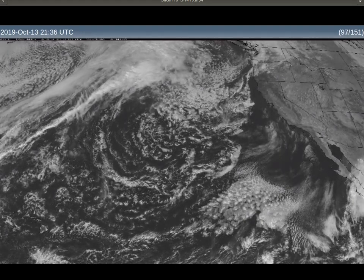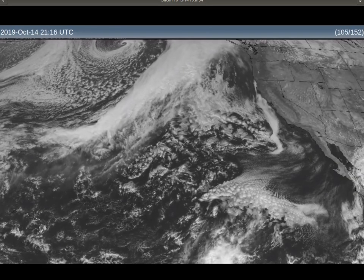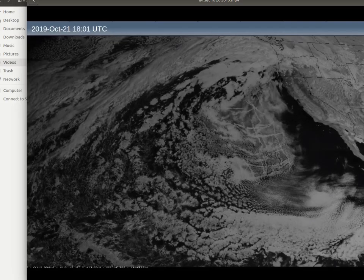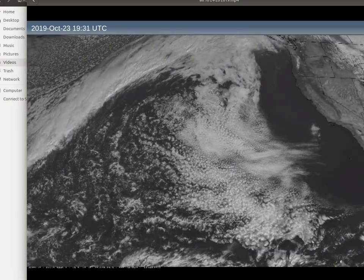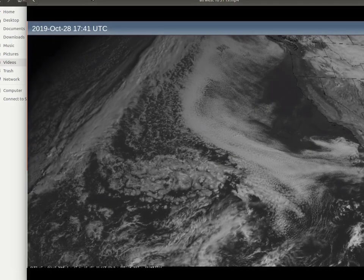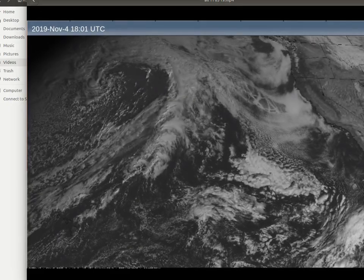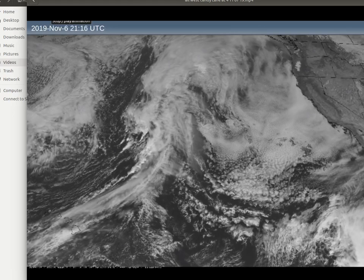So October 13th, you can see the flow northwesterly from Asia, very warm, humid air, into Alaska. October 14th, October 15th, October 16th, October 19th, October 20th, October 21st, October 22nd, October 23rd, October 26th, October 27, October 28, November 1st, November 2nd, November 3rd, November 4th, November 5th, November 6th overnight, and this is significant. November 6th in the daytime.